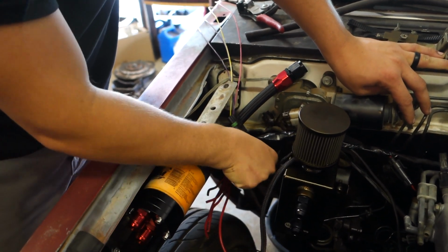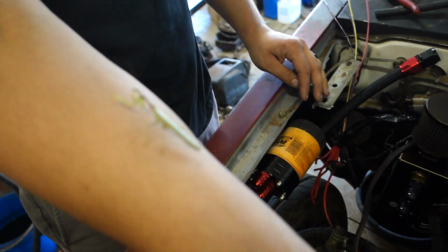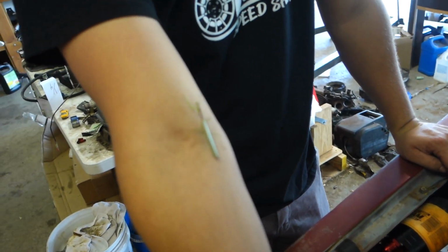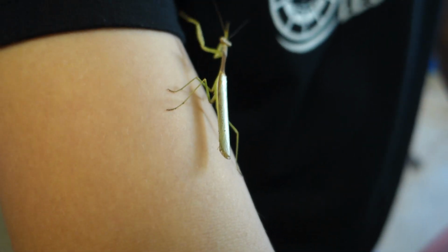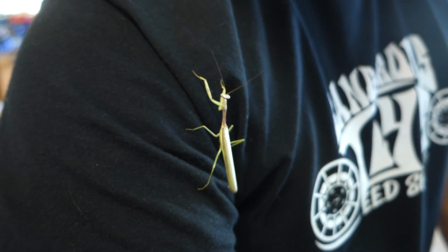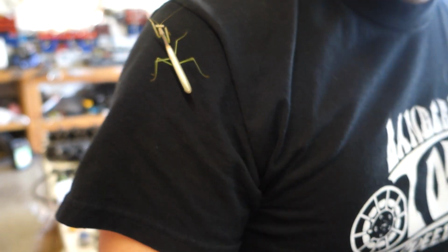Okay. Oh, look at that praying mantis. Is there a praying mantis just hanging out in your engine bay? That's dope. Look at that guy. I haven't seen him around here in a while. He's gonna kung fu your ass, dude. He's just chilling. What's up, G? As long as he doesn't go in my ear, we're good. He's gonna go up your nose. He's looking at me. He's like, man, you ugly.